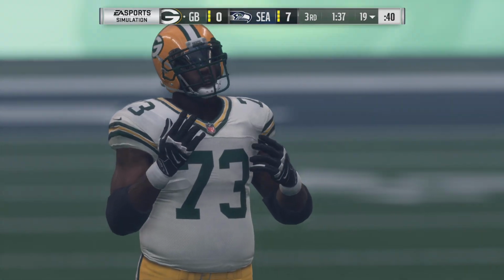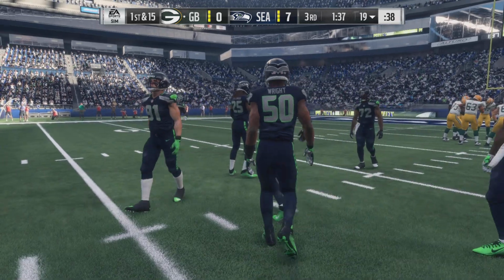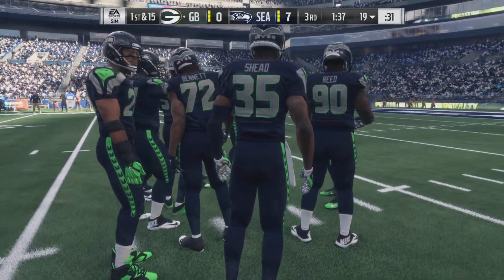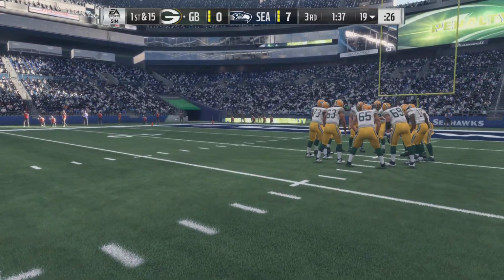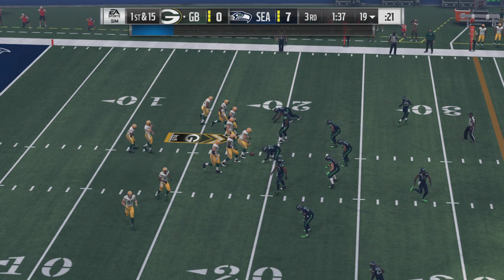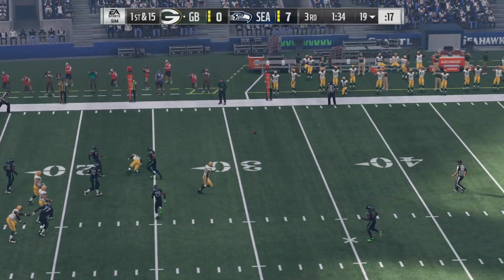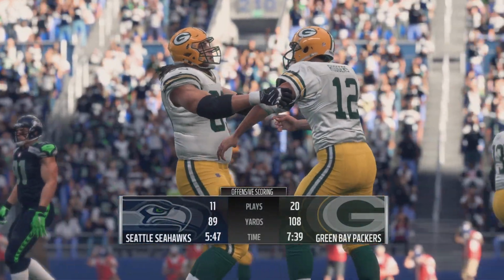And that'll be accepted, of course, and that moves him back 5. To throw, it's Rodgers. And his throw is incomplete. He was looking for his tight end, Richard Rodgers, that time.